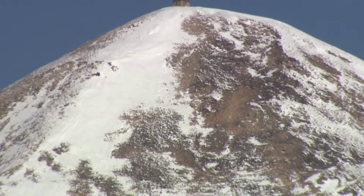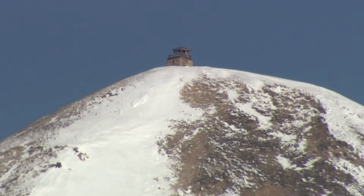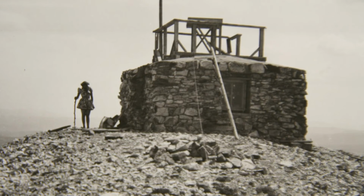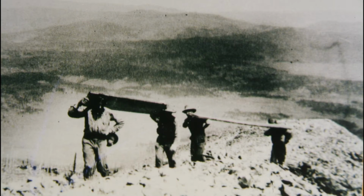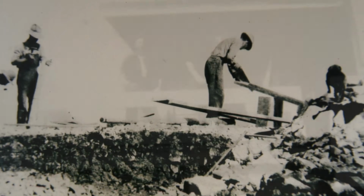People are attached to that. This is Hahn's Peak Village and that is Hahn's Peak, and the lookout tower is part of it. For more than 100 years, this fire lookout tower has looked down on the mountain community. The Hahn's Peak Lookout was originally constructed somewhere between 1908 and 1912. It's part of a network of fire lookouts that would allow rangers to identify in a very precise way the location of any wildfires so that they could respond.